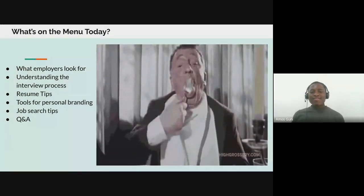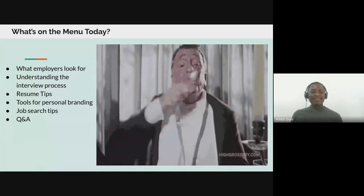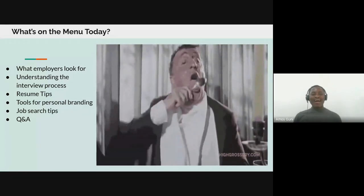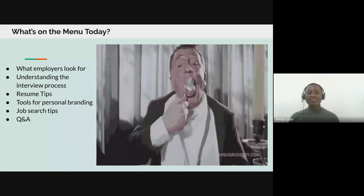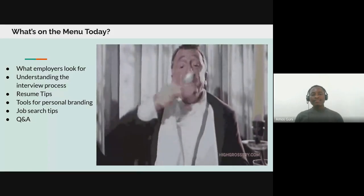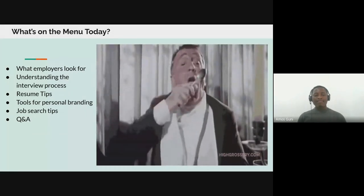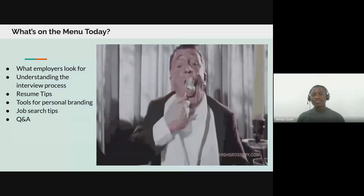Right, so what's on the menu today? Our gentleman there is really waiting with salivating desire to eat, but we are looking at what employers really look out for when it comes to developers and what they are hiring, and then a few tips on understanding the interview process, tips on resume and personal branding, and then finally some tips on job search.